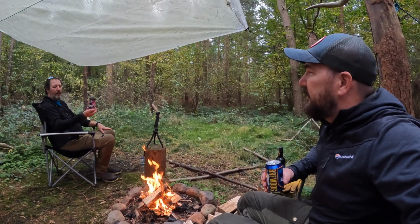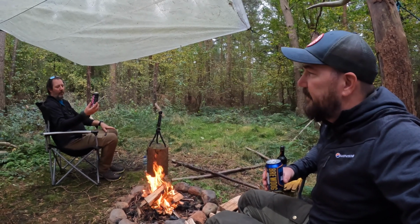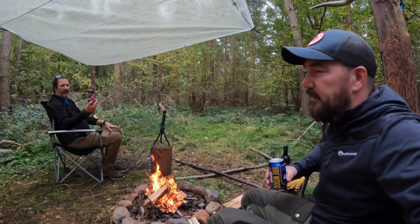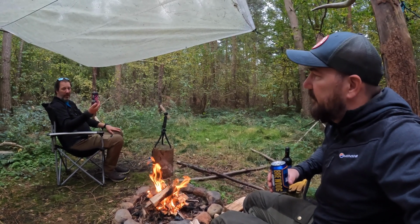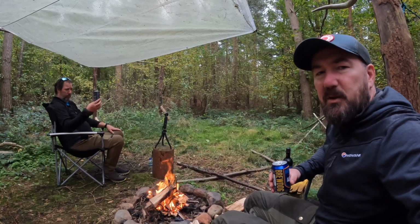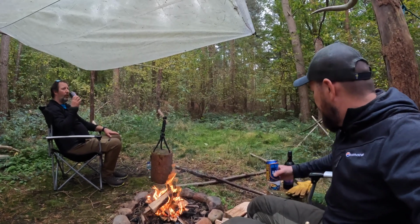It's called Midnight Ripple, Raspberry Ripple Stout, but it's from Stewart Brewing, so you might not get them in all Lidls or Aldis, it could just be a Scottish thing, because it was in Scotland. It's a Scottish brewing company called Stewart Brewing. Midnight Ripple, so if you come across that, check it out.